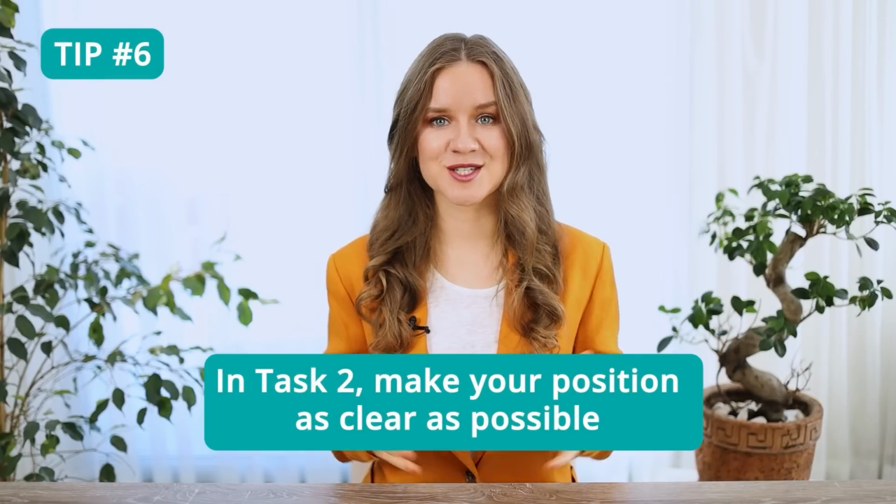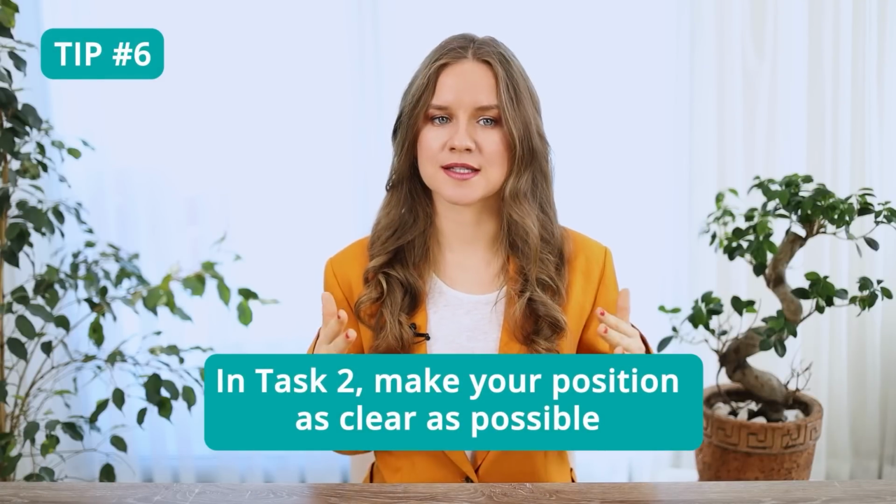What I see many students do is try to stuff their answers with as many fancy and challenging words as they know. They usually think that the harder their essays are to understand, the better. In fact, using sophisticated vocabulary incorrectly will only cost you points. So make sure you only use the words you're 100% sure of and focus more on the content than the vocabulary. Tip number 6, in writing task 2, make your position as clear as possible.